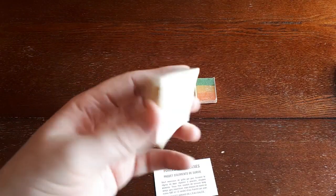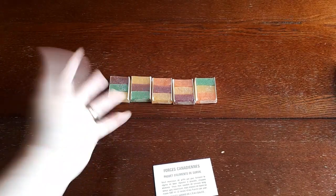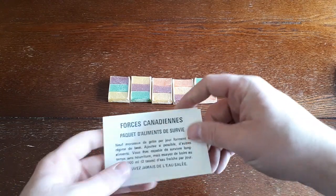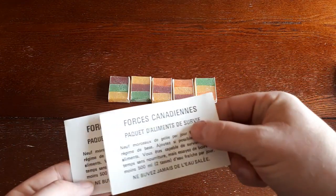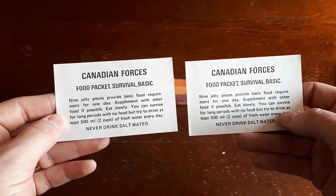Even the cardboard they're in hasn't discolored very much over time. The cellophane that they're wrapped in hasn't taken on that yellow kind of color. So yeah, these look like they should be pretty good. And you just get a little information packet. I don't know why they gave 2 sheets of paper. Just a packing issue, I suppose. So it's 2 of the same exact thing.